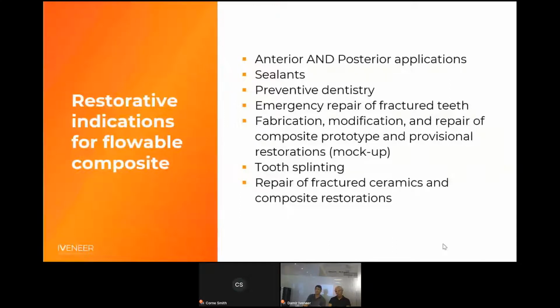I use the flowable composites, of course, with a special kit for ceramic repair. Sometimes, if I need, I just do a composite veneer on top of the ceramic if I don't want to replace the tooth. If it is in the aesthetic zone and the patient doesn't want to cut back and replace the crown, I do it and the results are very good and last for a long time. We can eliminate cervical sensitivity and more.